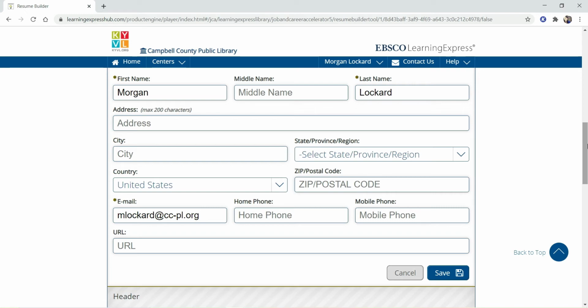If I scroll down, I can see it has my first name and my last name, and it gives me the option of providing my middle name. I can input my address, and I can input my home or mobile phone number, as well as the URL that they offered for a personal web page or a LinkedIn profile. Once you've entered all the information that you think is appropriate for the job you're applying for, go ahead and click the Save button.